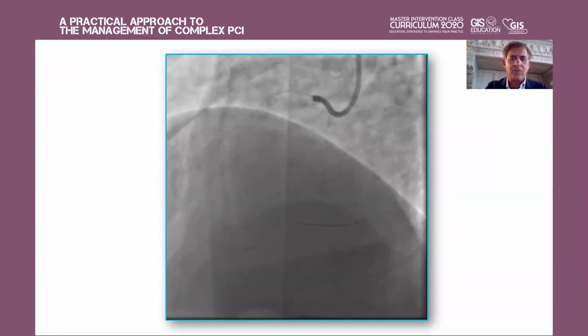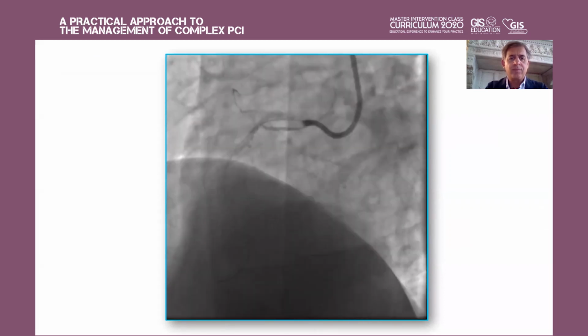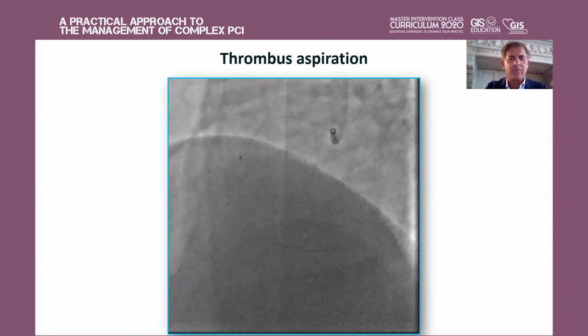Then dilatation, huge amount of thrombus, aspiration.